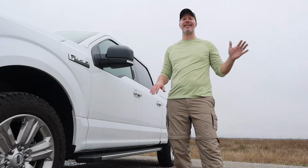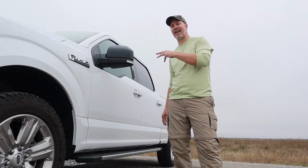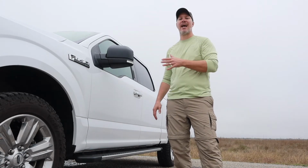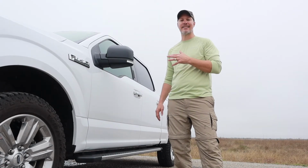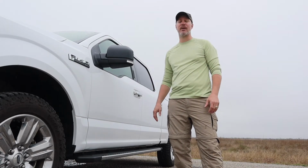And then a big thing on the bed as well is a bed cover, like a tonneau cover. Now I had one on my last truck. It really served me well. I love having that security of being able to lock up anything in the bed of my truck, have it away from prying eyes, and just be able to keep things relatively dry.